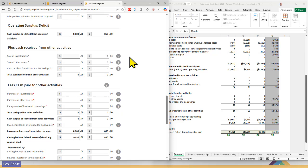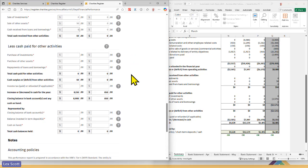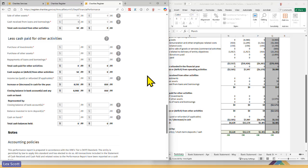Athena did not sell any investments, so we will enter 0 into the field sale of investments. They did sell their secondhand computer for $50, so we will enter 50 into sale of other assets. They did not receive any cash from loans or borrowing, so we will enter 0 into that field. For the cash paid for other activity fields, Athena did not purchase any investments, so we enter 0 there.